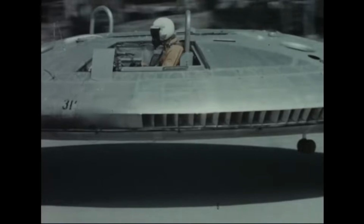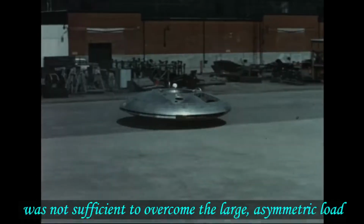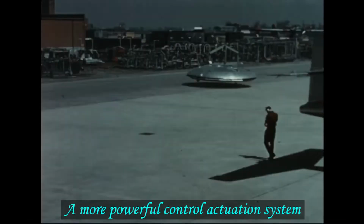Operation of the transition doors was attempted, but it was determined that the pneumatic boost available for the control system was not sufficient to overcome the large asymmetric load on the focusing control ring. A more powerful control actuation system is planned for future development.